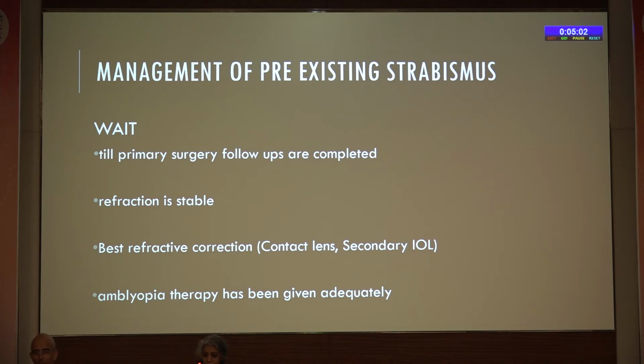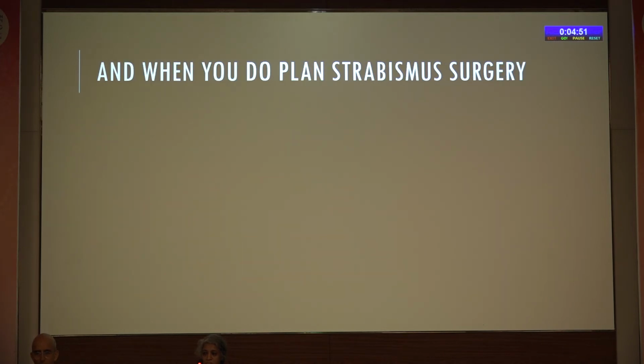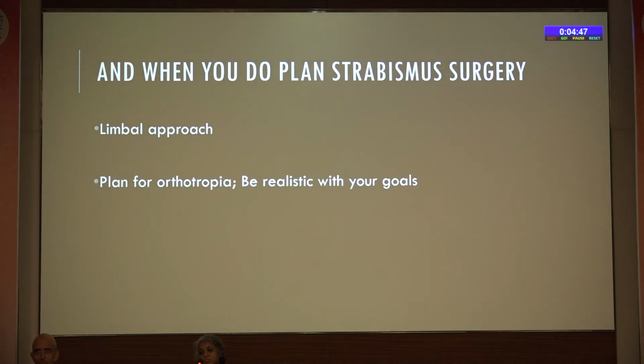Vaishali was talking about this. So these are the first things which never change in any strabismus management: appropriate refraction, refractive correction, and adequate amblyopia treatment. So when you do plan the strabismus surgery, a few things to keep in mind.